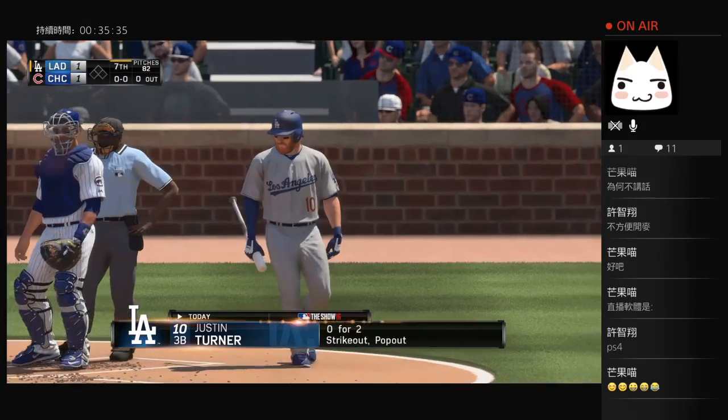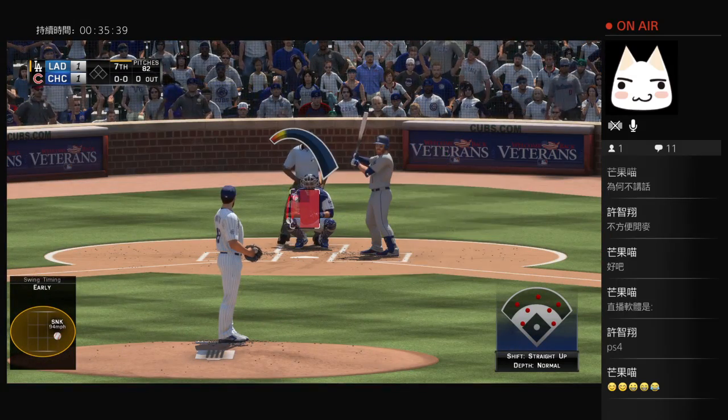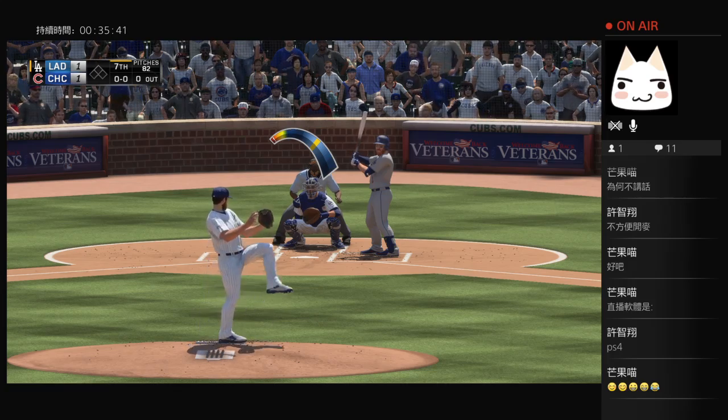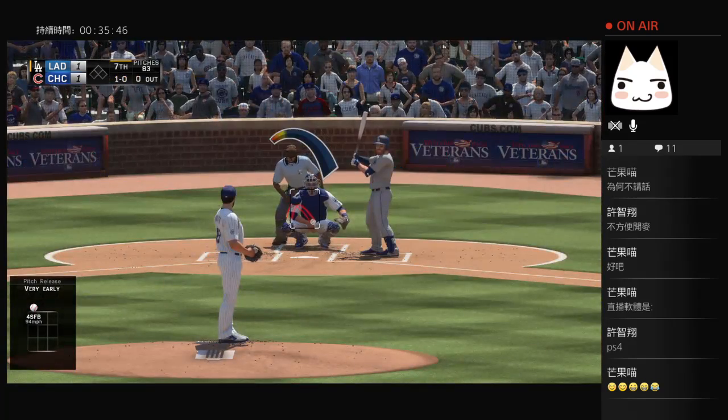Justin Turner will stand in here to start the 7th. It's been a pitching and defense afternoon all throughout. Yeah, neither starter looking like he's ready to blink. Neither one of them looking all that tired just yet.